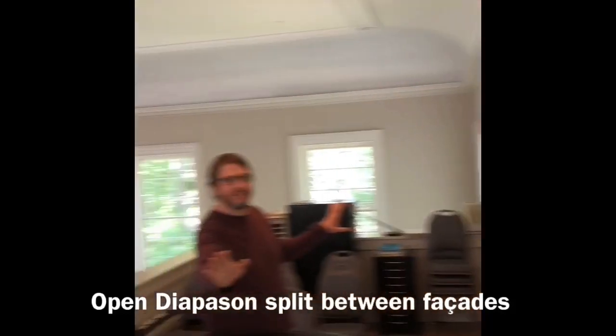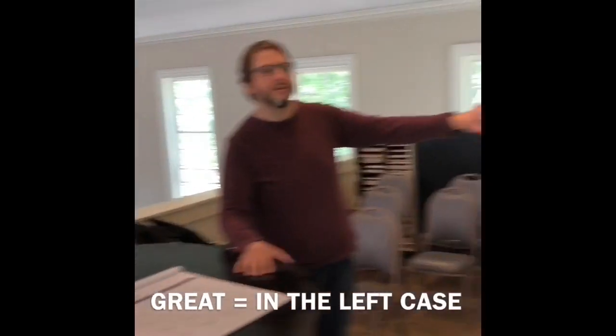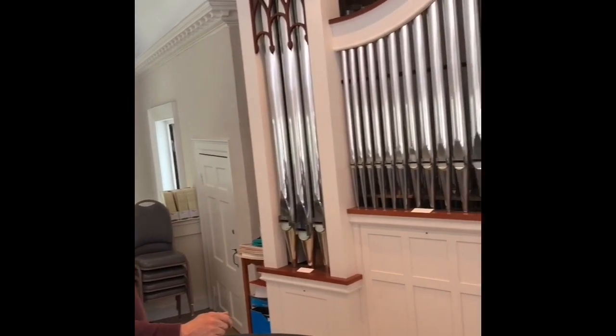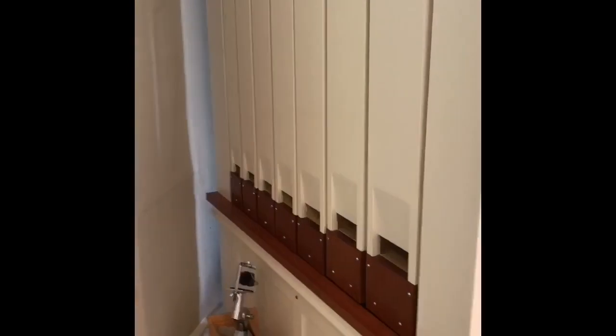So essentially what we have is the open diapason is split between the facades. And so the bass of the open diapason up to middle C or so is split between the two facades. Layout-wise, all of the great is over here. All of the swell is over there, aside from the open diapason. And then the sides of the organ case make up the largest notes of 16 foot. Putting these in the side is a means of maximizing space. And also it looks nice. Yeah, that really does look nice.